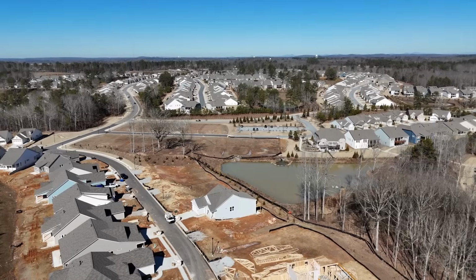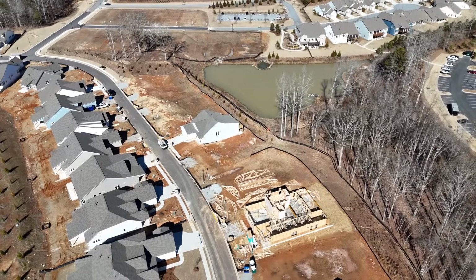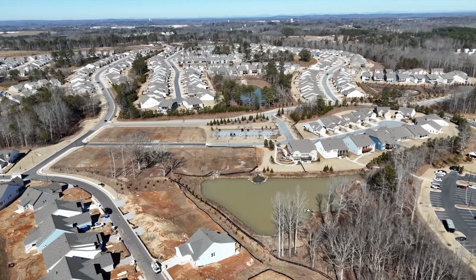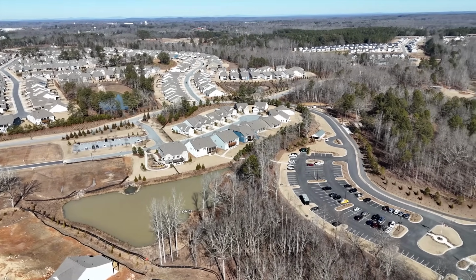So I want to show you guys something though. I'm going to see if I can see it now. There is a subdivision up here, and again, it's across the lake right here. Huge subdivision. Looks like they're about to start building, and they've already built a couple houses. And then also, I don't know what it is, but it looks like apartments over here. So this is really, really crazy. Actually, I think this is the clubhouse.